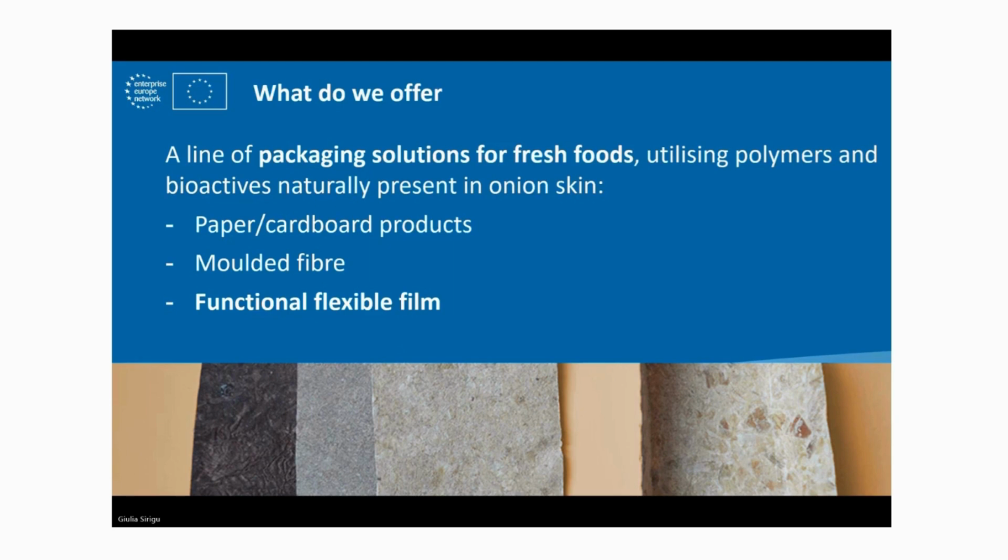The second product that we're currently developing is a functional flexible film. This is a cellulose-based film. It's worth noting that this is a platform technology, so we're hoping that, apart from films and packaging, this can be applied to other industries as well. There could be the possibility for textile, but our first focus really is on the agriculture and food sector.